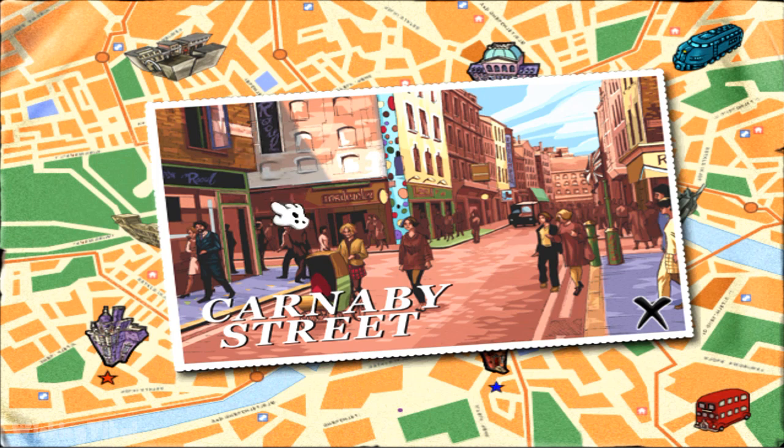Carnaby Street has been around since 1680. It became a shopping district about 100 years ago. It was the fashion capital of the world during the swinging 60s.